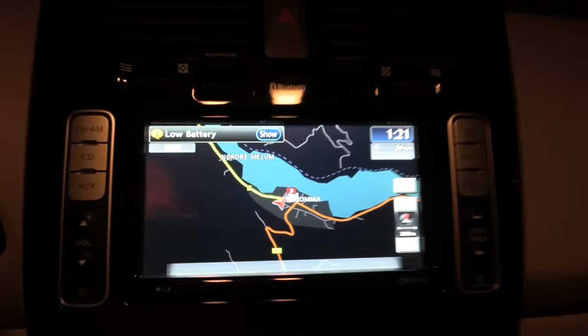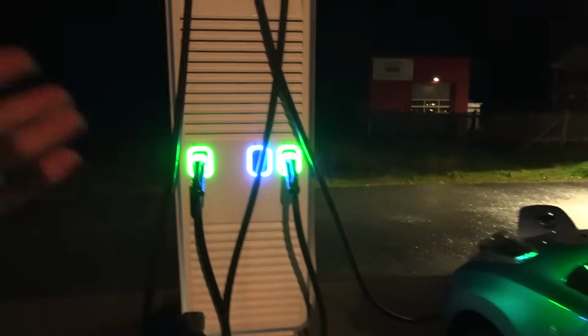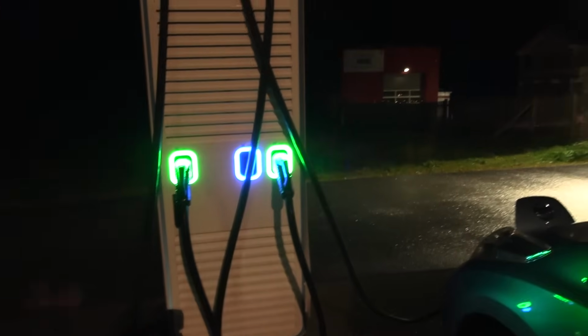Yeah. So, alright, over here, not much to do. I can just go outside and show you guys. It's Bromma, and supposedly this is the only CHAdeMO available here. Let's see that one over there. Is this snow?